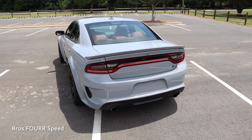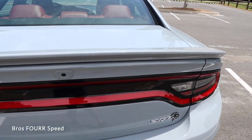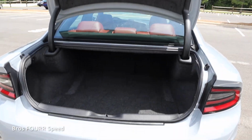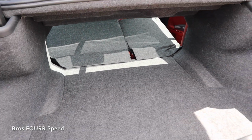So with the exterior wrapped up, let's move on to the cargo space. You can double tap the button on the key fob, or you can push on this nicely placed button over on the passenger side and it will open up for you. Now, being a four-door sedan, this has plenty of room. There's large cutouts on both sides where you can place a lot of items sideways if you need to. And the back seats do fold down, giving you a lot more storage if you need to utilize that.